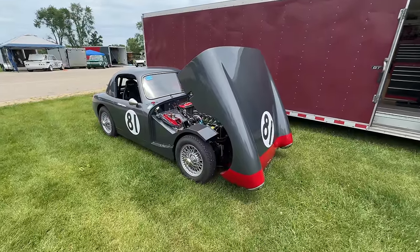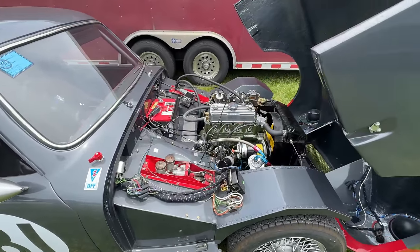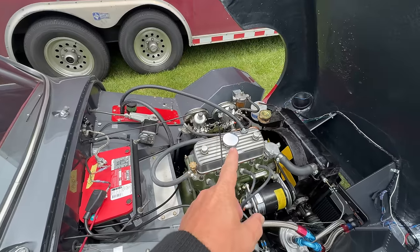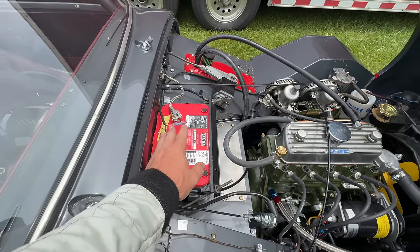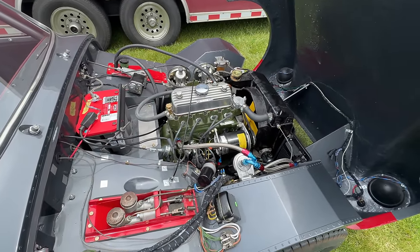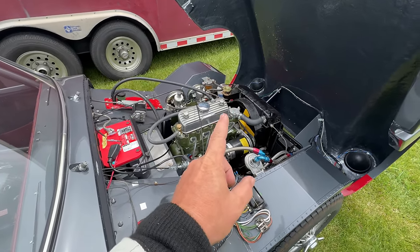I'll give you a quick tour around the car, show you some things that might have changed since last time you saw it. I did switch over to an Optima battery. I had to put my transponder on the car, so just a couple wires right here. I can disconnect it for when it's being transported so the transponder's not running. I had to switch out the radiator cap. The one on the test day was leaking.